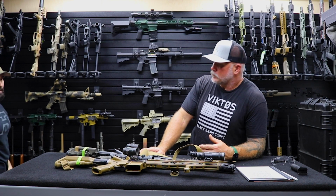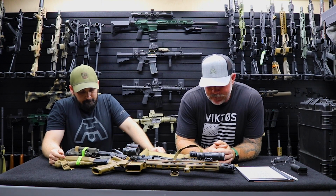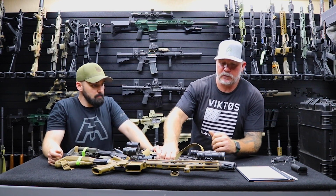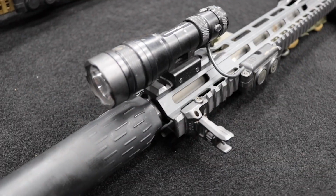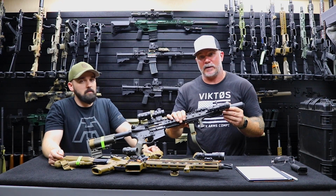What about little whiz bangs and accessories? Well, man, I know suppressors aren't the easiest to purchase, but I'm a fan of having it suppressed. I think it's safer, better on the ears. I don't have any near neighbors, but if I did, I'm sure they're glad that I'm shooting suppressed.